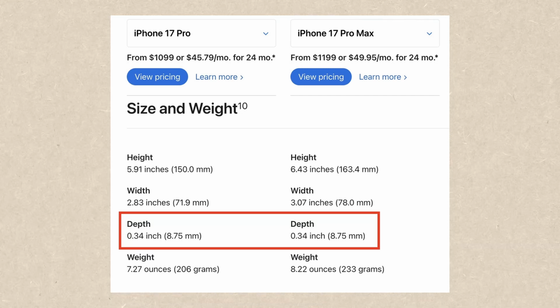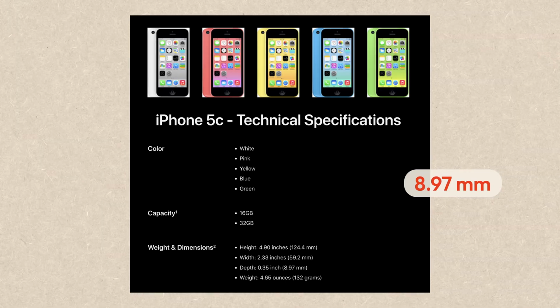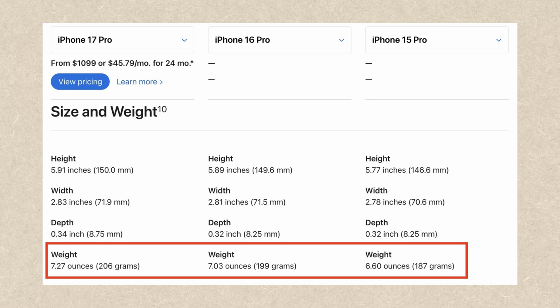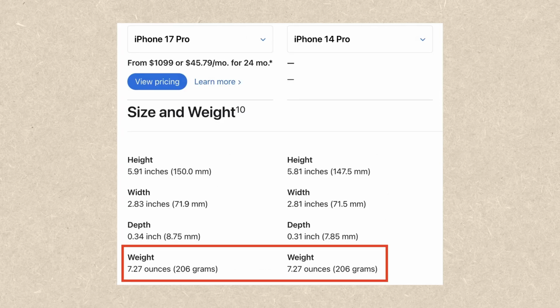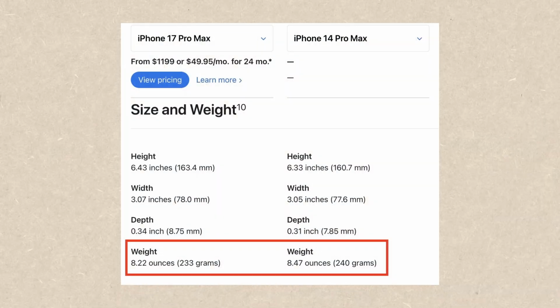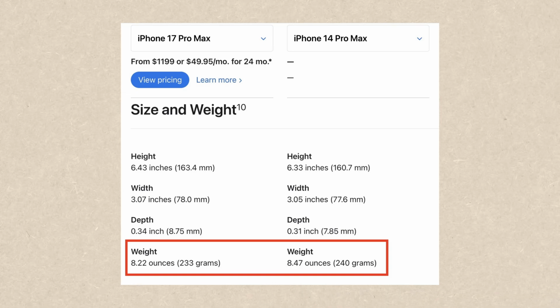The last iPhone that is thicker than those two was the iPhone 5C back in 2013. Also, this year's iPhone 17 Pro is one of the heaviest Pro models since the first Pro model released in 2019. It has the same weight as the iPhone 14 Pro, but the 17 Pro Max is not the heaviest Pro Max. The 14 Pro Max still holds the record.